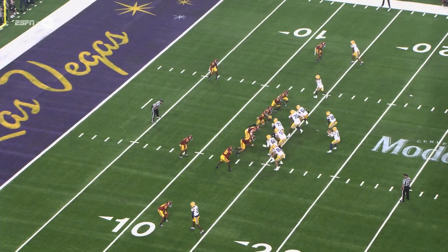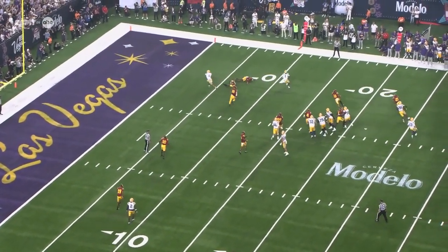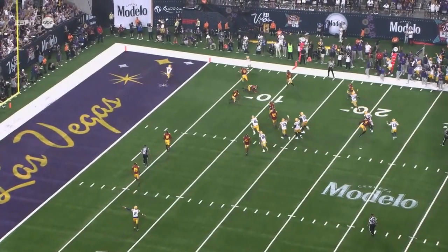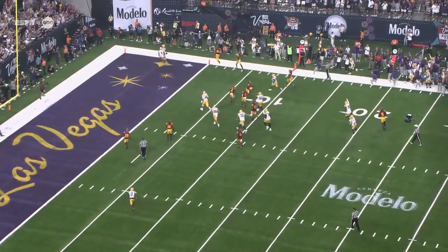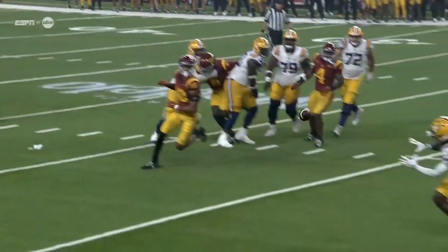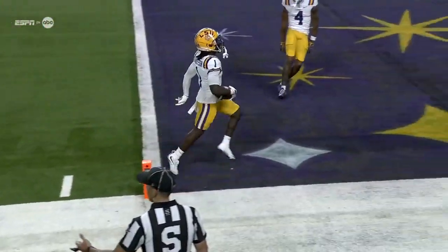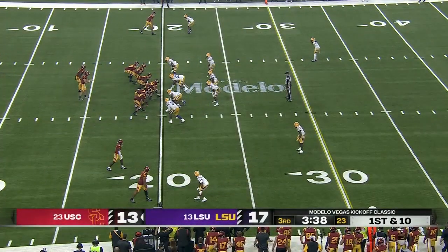The timing is perfect by Nussmeier, but after he makes his throw, watch the collision by two USC defenders. I mean, there's a very, very good chance that he's not going to get into the end zone. Maybe a chance to keep him short of the first down. But after the ball is thrown, nice ball, nice catch, and then the two defenders run into each other, makes it very easy. By 4.